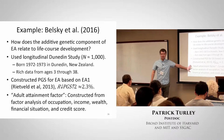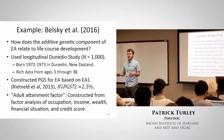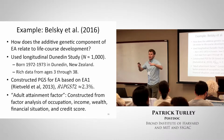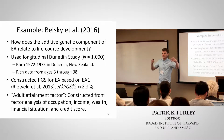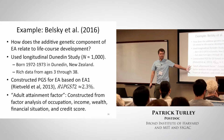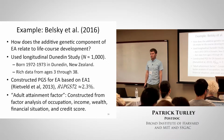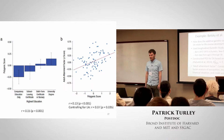One of the main outcomes he looks at is what he calls an adult attainment factor. He has a ton of different measures, and so he creates this Z-score based on several of these adult measures of what SES class you're in, things like that. So this adult attainment factor is a composite measure of a bunch of measures of socioeconomic success later in life.